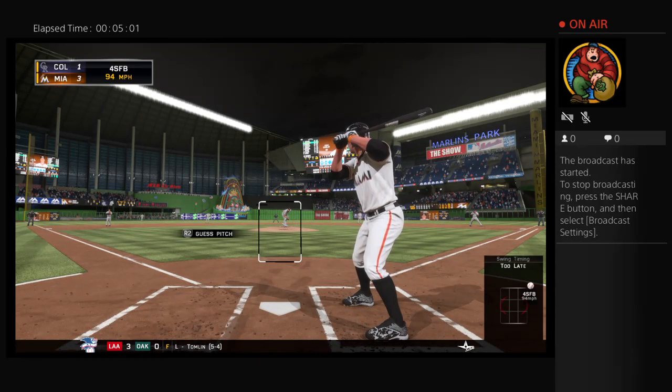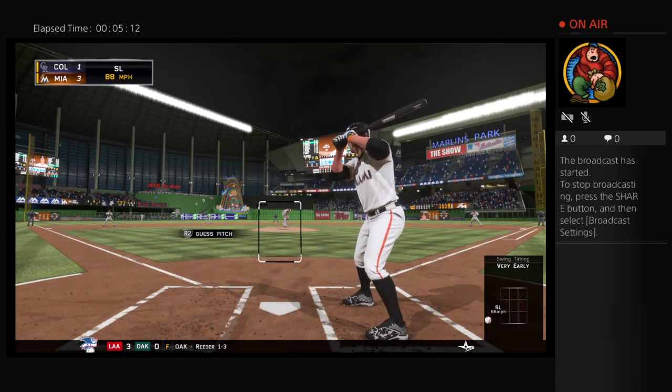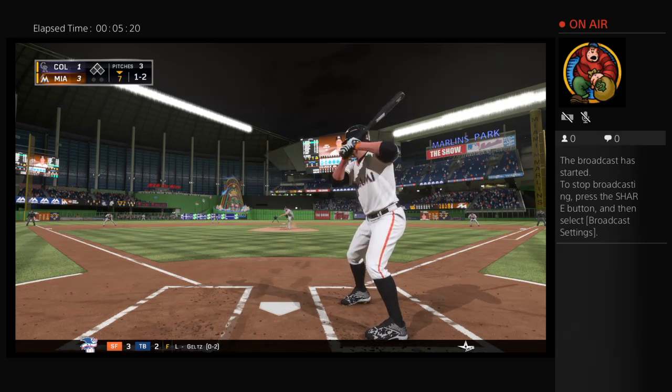Needed to lay off that pitch upstairs, but it's 1-1. Oh, they have him looking awfully confused up there right now. It's 1-2. And he's always so tough on left-handed hitters. That slider is just so difficult to pick up.